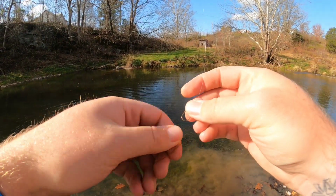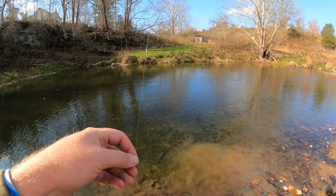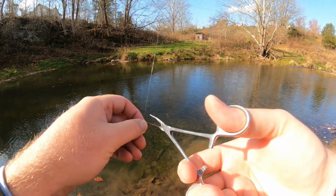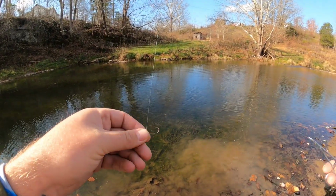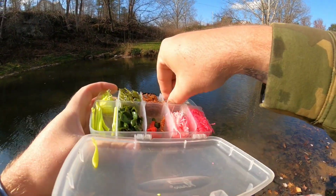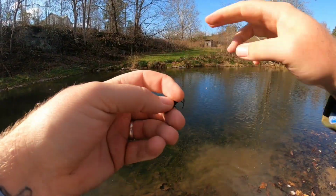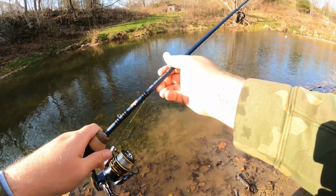If only it was legal to have two hooks, I would tie a hook up to that float, no questions asked, and try to get a double for you guys. But here in Virginia, that is illegal. Not allowed to do that, but that's all right. I'm still having a ton of fun throwing that black bug at them and watching them lose their minds. Heck yes, everyone.